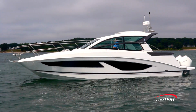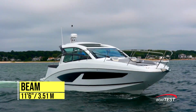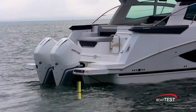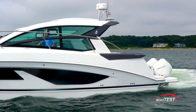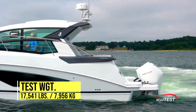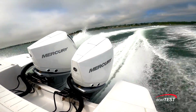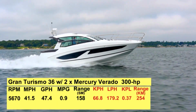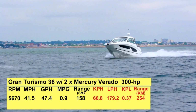Now let's go over the numbers. The GT36 has a length overall of 40 feet 11 inches, a beam of 11 feet 6 inches, and a draft of 3 feet 3 inches. With an empty weight of 16,036 pounds, 75% fuel, and 3 people on board, we had an estimated test weight of 17,541 pounds. With the twin 300 horsepower Mercury Verados turning 17 pitch props and wound up to 5670 RPM, our speed topped out at 41.5 miles per hour.